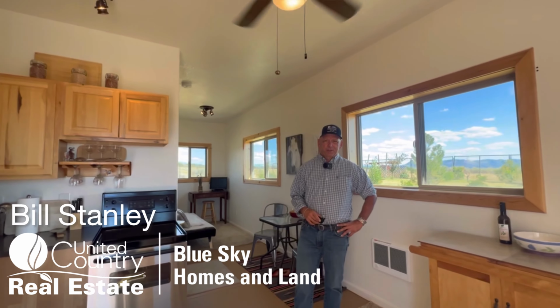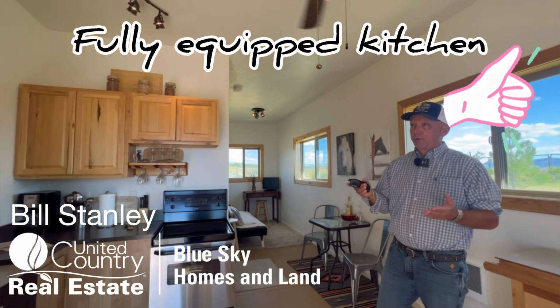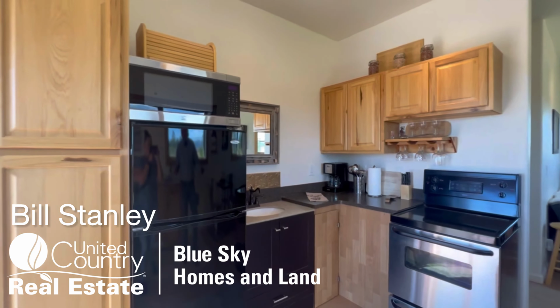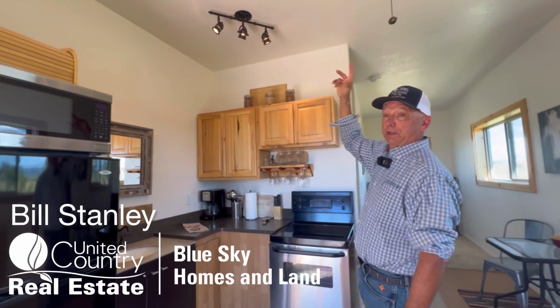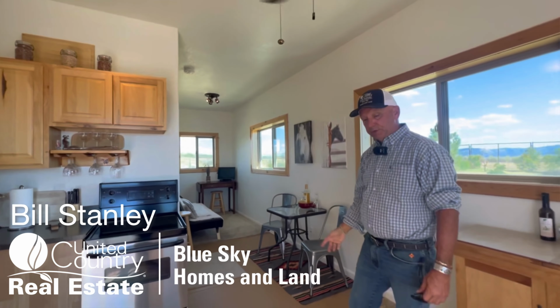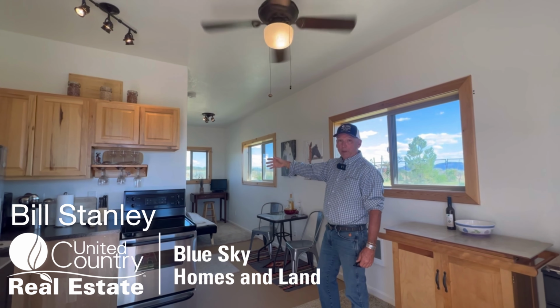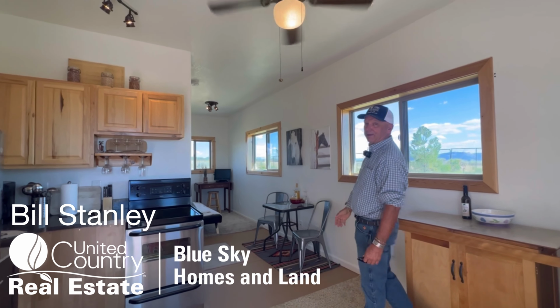So we'll give the camera a second to adjust. Okay, so like I said, really simple but nice, fully equipped kitchen in here. So refrigerator, microwave, range oven, nice little set of cabinetry here, and really nice lighting fixtures, ceiling fans, stamped concrete floors, double pane windows throughout. There's a 3-quarter bath through here in the bedroom, and we'll let you take a look around right now.